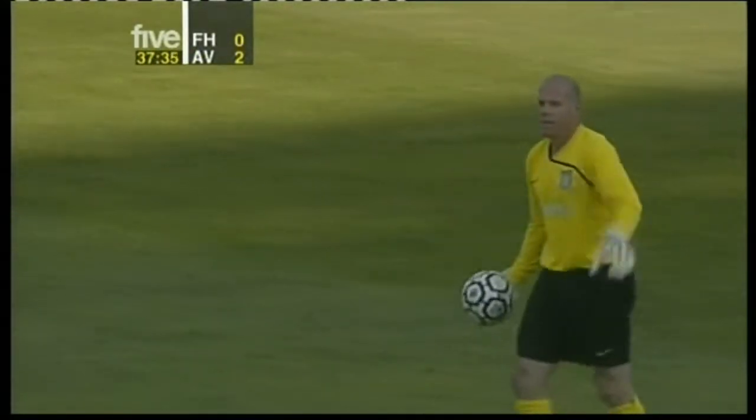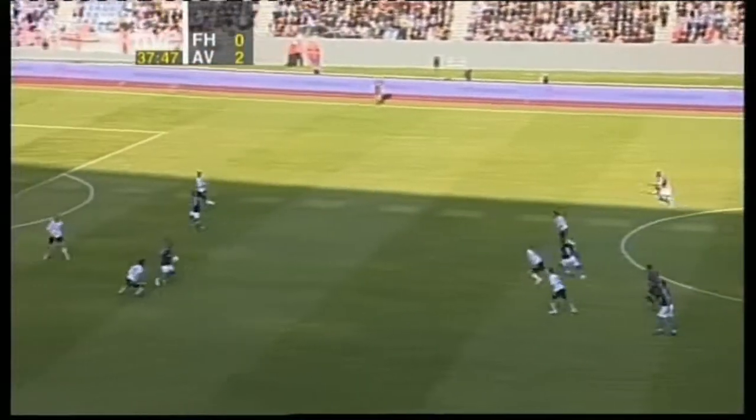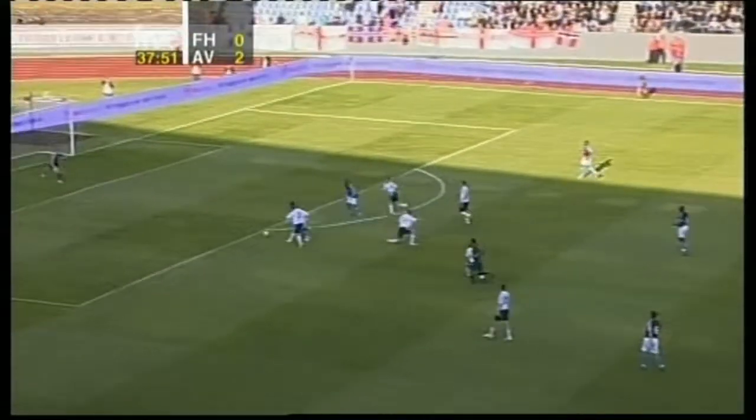I think Villa, more than anything else, have lost the contact between the midfield and the front two. It's breaking down a great deal, so whenever they're having the ball in the midfield, the link between them and the front two isn't as it was at the start of the game. What are they aiming for this season as far as the Premier League's concerned? Is top 4 still beyond them? And they've got a chance here.